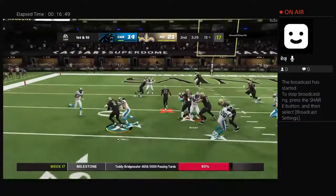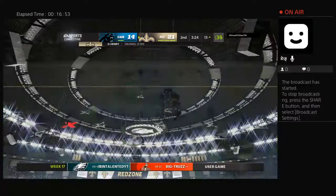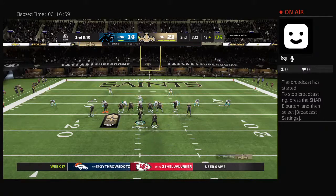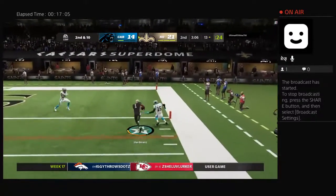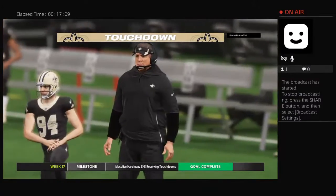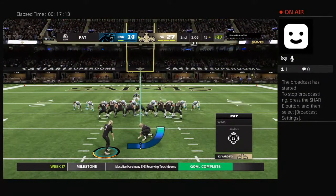A first down carry for Henry. Looking for a cutback lane, but nothing there as he's met at the line of scrimmage. So after the run for no gain, here's 2nd and 10. Bridgewater. Got a man, and he hits him in stride. Touchdown! A great effort there. With touchdown number 8 on the year.